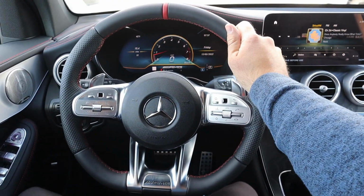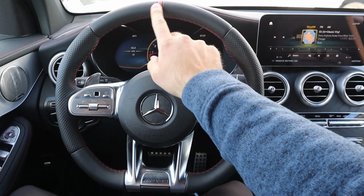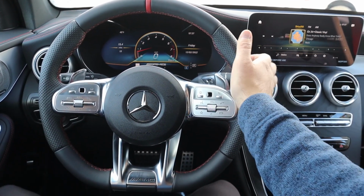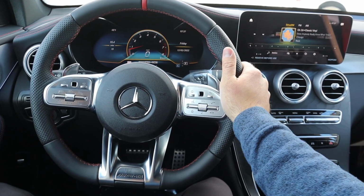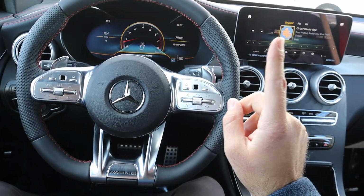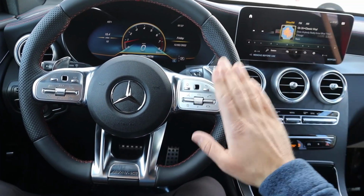Super cool AMG steering wheel here. Notice we got the marker there at the top, we got the red stitching in the center, and then just really nice leather, and it's got this golf ball texture in the sides and get a slightly better grip. Really cool paddle shifters there on the back, AMG logo on the bottom, controls for the infotainment system, volume controls, phone controls on the one side.